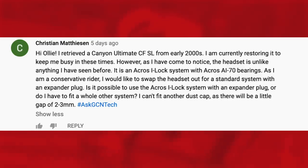Nice. However, as I've come to notice, the headset is unlike anything I've seen before. It's an Acros iLock system with Acros AL70 bearings. As I am a conservative rider, I'd like to swap the headset out for a standard system with an expander plug. Is it possible to use the Acros iLock system with an expander plug, or do I have to fit a whole other system? I can't find another dust cap, as there will be a little gap of 2 or 3 millimeters.